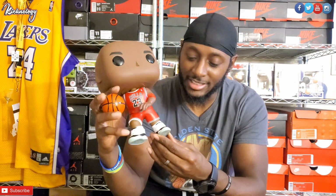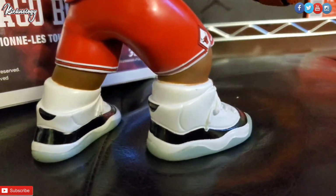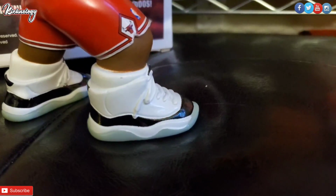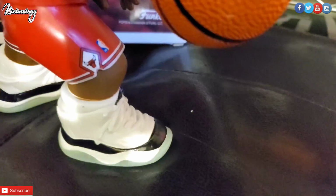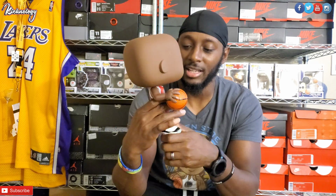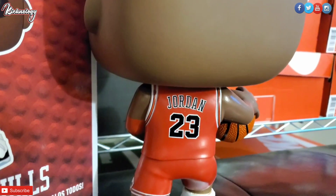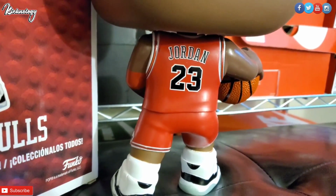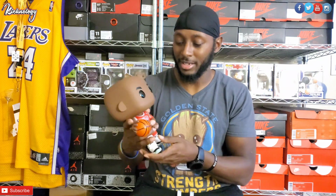The detailing is crazy. It doesn't have the Jumpman logo on them, and that's probably for a lot of reasons, maybe for like copyright issues and stuff like that. But they do look like the Concord 11s. You definitely know what this shoe is. And on the back of the Funko, you do have the Jordan 23. So, like I said, the detail is crazy. Of course, the face doesn't look that much like him, but the detail is crazy. And yeah, man, I'm just excited I was able to get my hands on it.